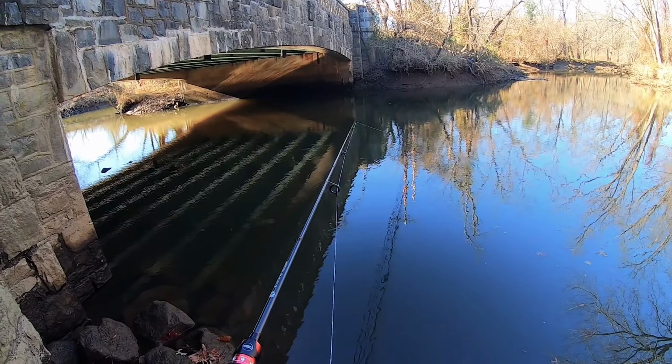All right, so let's try this pool over here then, right there. Yep, there's a fish. Oh, looks like this is the biggest fish of the day. All right, bluegill, off you go.